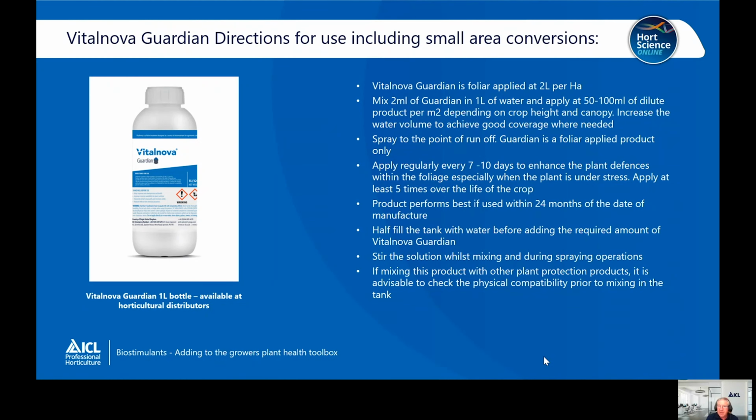The product performs best if it is used within 24 months of purchase. This is always similar to the other products you will have in your crop protection store. As far as mixing is concerned, half fill the tank with water before adding the Vital Nova Guardian. Stir the solution while mixing and during spraying. The reason for this is the product can then be mixed properly and it will not separate at any point.